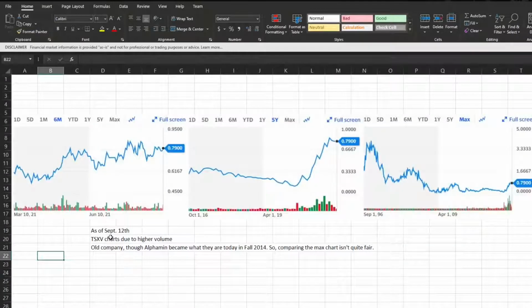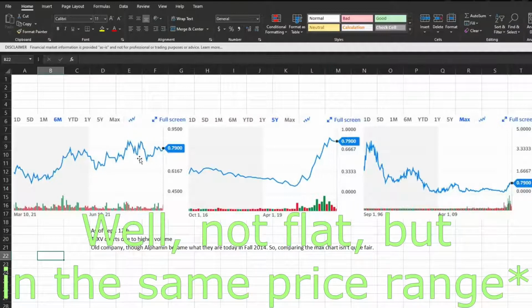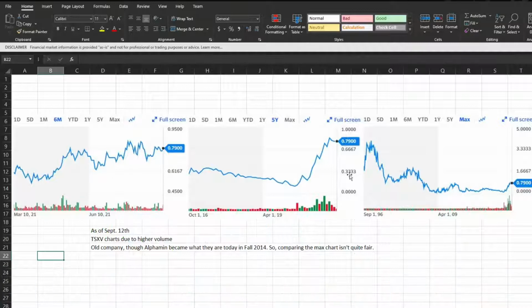Now, this is just some of the Toronto Venture Stock Exchange charts to do the higher volume. It is an old company, but as we can see here, starting in about '89, is it? And then they became what they are today in about fall of 2014, so I also have the 5-year chart pulled up here. We can see in the more short term, it's been relatively flat in this area here, though going back to this 5-year chart, just in the last year, it's of course shot up significantly, though compared to this, yeah, it's got a long way to go. But once again, Alphamin in the 80s and 90s compared to today are basically different companies, so it's not entirely fair to compare here up to here.